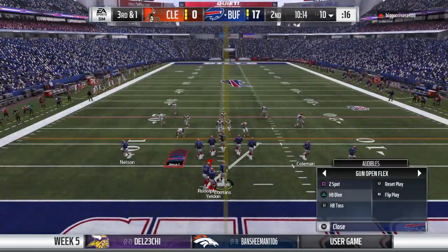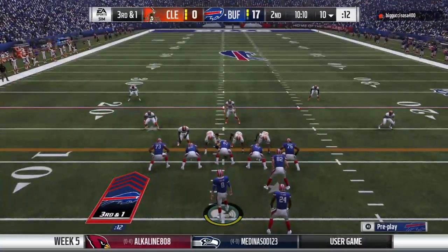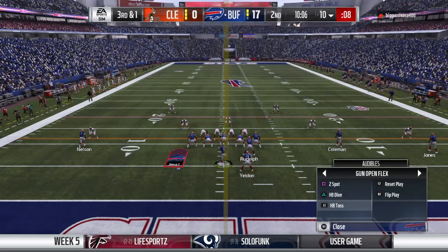Hey, steamer, yellow. Check. 53 fight. Check. Quaker Omaha.